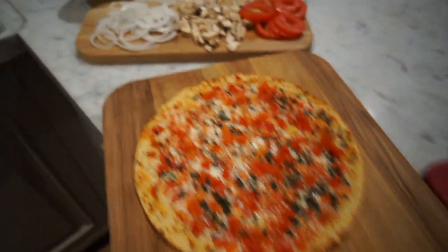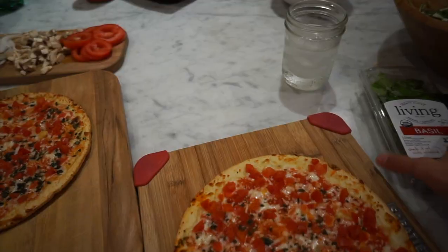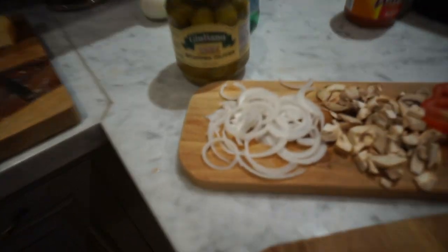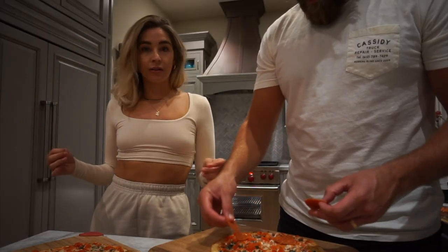But we like to make it that much better by putting our favorite toppings just to make it a little bit more fun. So Brennan's prepping some pepperoni. We've got some onions, mushroom, tomatoes, and then some basil. We've also got chicken for this guy.